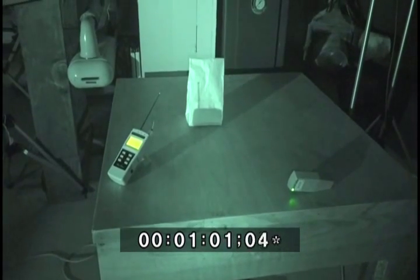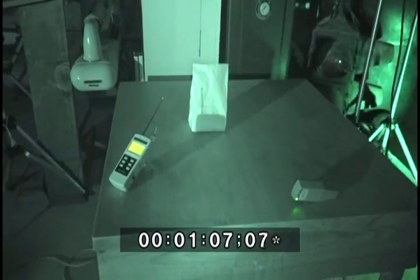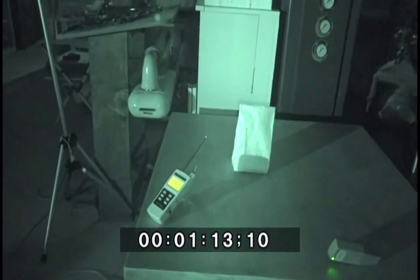Yeah, I'm going to turn my flashlight off for just a second because I just got the creeps. Okay. I just want to make sure there's nothing standing next to me. I may be dumb, but I'm not stupid.